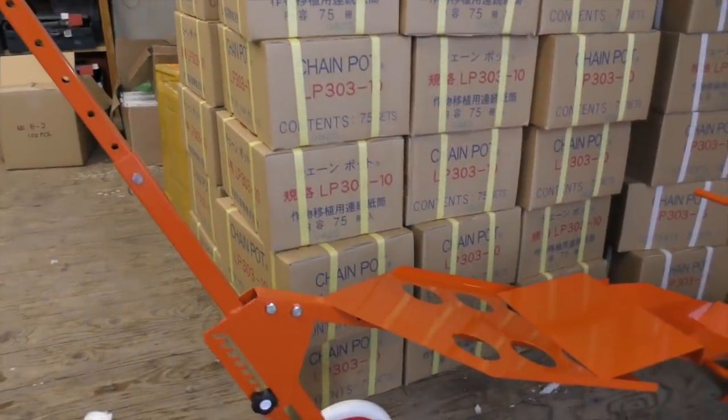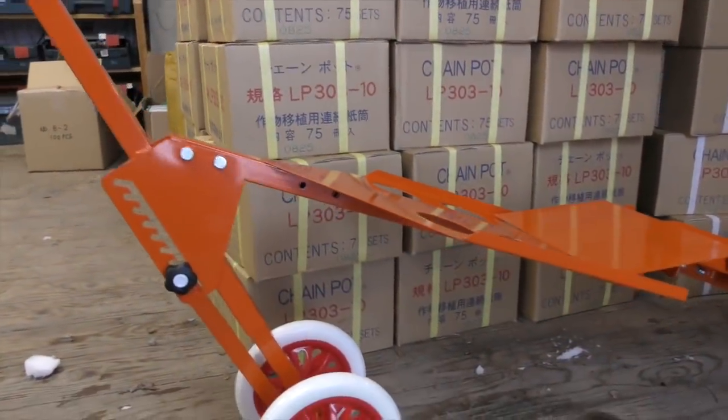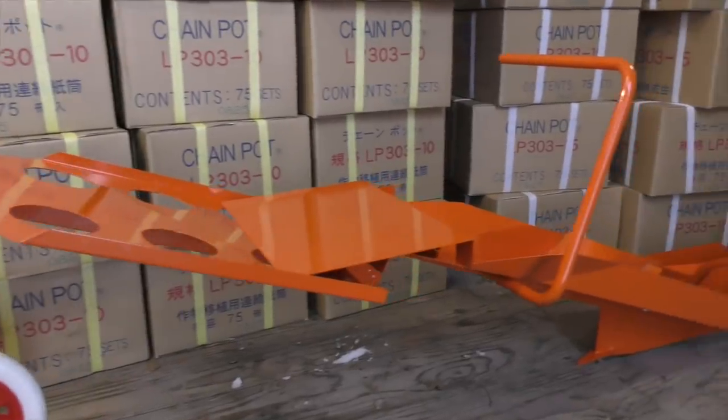So we might consolidate our veg production and just really max it out by using tools like the paper pot transplanter and changing our planning a bit, which I'll document in further videos if we do that. But it's something I see repeatedly.